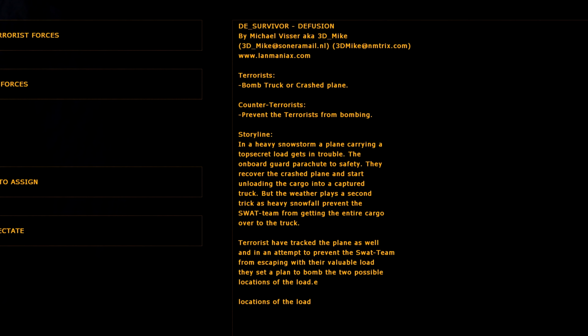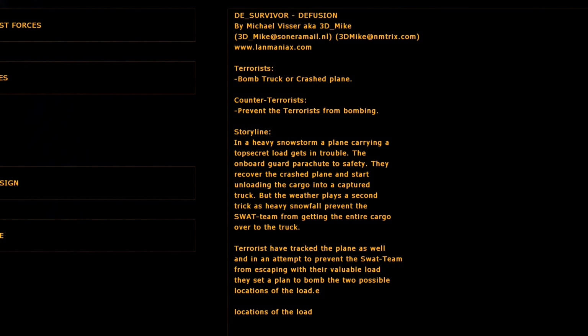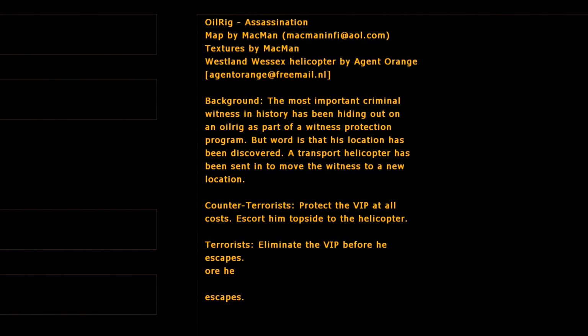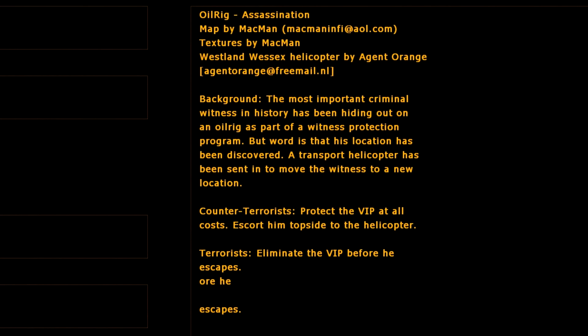But the best two stories I found are for maps that are no longer featured in the game. This is D Survivors, and here is Oil Rigs. Remember, this was for the VIP game mode, where one person on a team would be given a pistol and told to reach the end without dying.